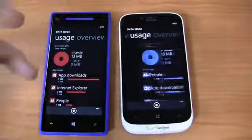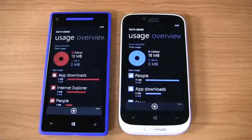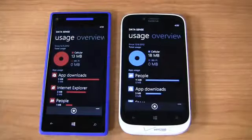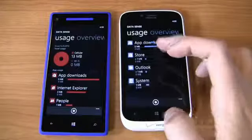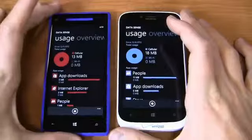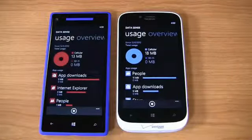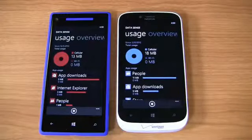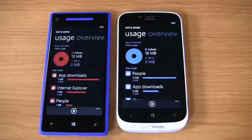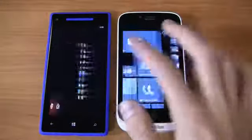So I've used, in this case over here, 13 megabytes. I've used 18 megabytes over the Lumia 822, and it shows that app downloads have used the most data. Internet Explorer, app downloads over here. Over here, Store, Outlook, System. It shows me what uses data, and thanks to data usage via DataSense, you can customize it, and you can really see, A, where you're using a lot of data, and B, how you can contribute to cutting back on that data, and DataSense can help you manage that. It's a great application. It's great for people that are first-time smartphone buyers. I think a lot of people will really enjoy this, and it's exclusive to Verizon.